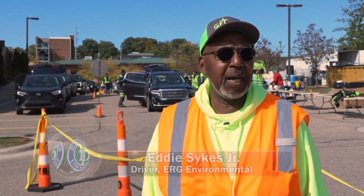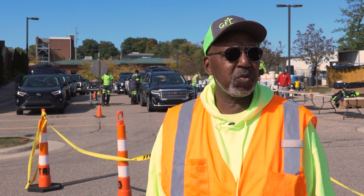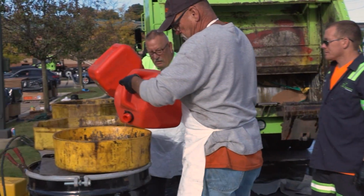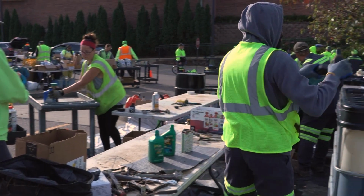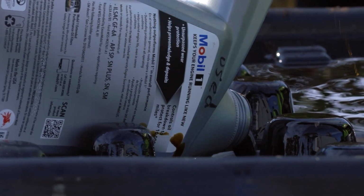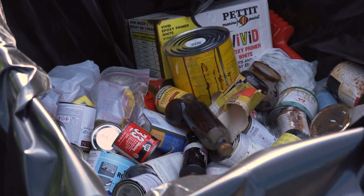This event is organized with months of planning with 2 different entities. We have GFL Environment and ERG out of Detroit, getting ourselves together in collaboration to help the township of Bloomfield. The positive outcome out of this, we will help residents reduce their carbon footprint. This world is being polluted daily, and by reducing that carbon footprint, we can sustain ourselves.